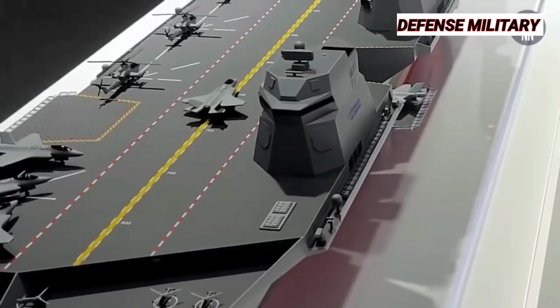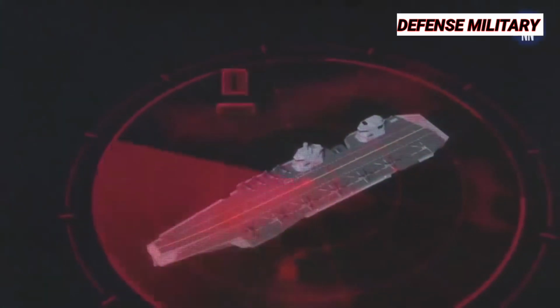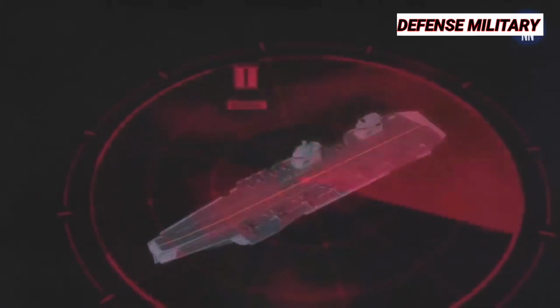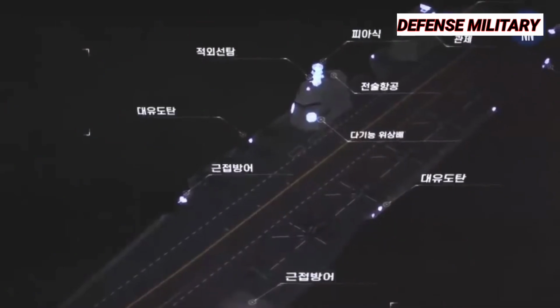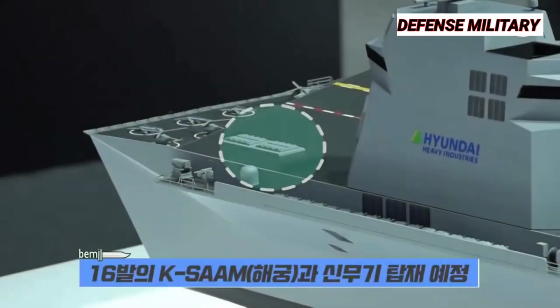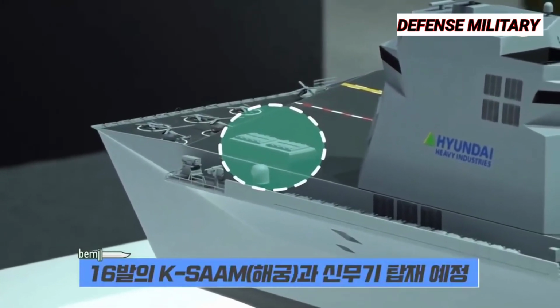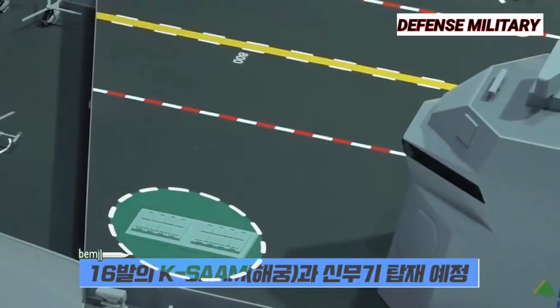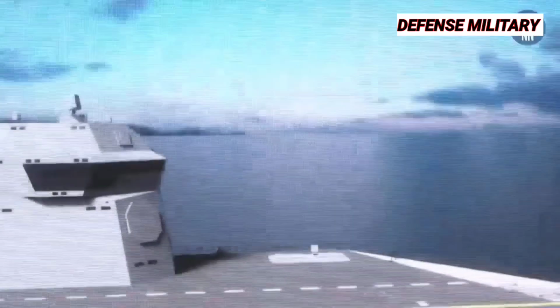In the past, it's been reported that the CVX, whichever design is chosen, will be equipped with an active electronically scanned array, AESA, radar of the same type that will be used in the new KDDX destroyer. It is expected to be protected by Haegung, KSAAM, surface-to-air missiles and close-in weapon systems, CIWS. The latter is expected to be an indigenous design developed under the CIWS-2 program.